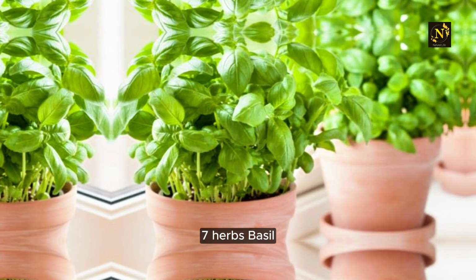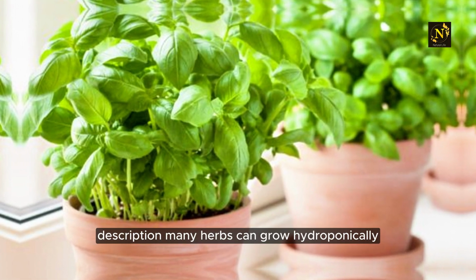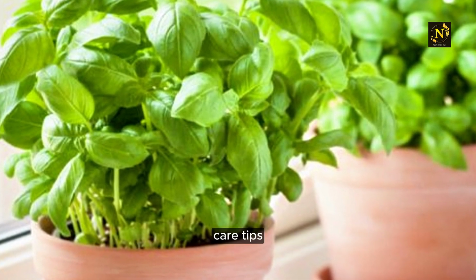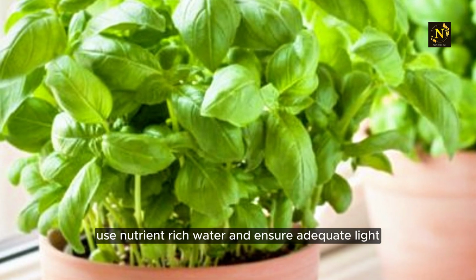7. Herbs: basil, mint, oregano. Description: many herbs can grow hydroponically, providing fresh, flavorful additions to your kitchen. Care tips: use nutrient-rich water and ensure adequate light.